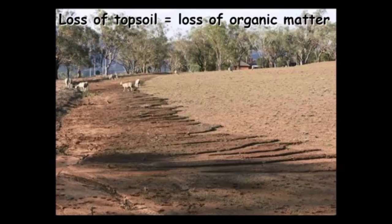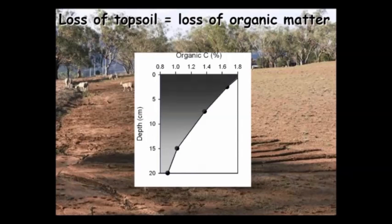Let's see, another important, and perhaps one of the most important factors, is that when you're losing topsoil, you're losing organic matter as well, because your organic matter and a lot of the nutrients associated with it are really concentrated in the soil surface. As this next little graphic shows, this is a typical profile of organic matter in the top 20 centimetres of some of the vertisols that I've worked with, the cracking clays. As you can see, it's quite high at the surface and drops away with depth, and that's even more the case with non-cracking swelling soils.